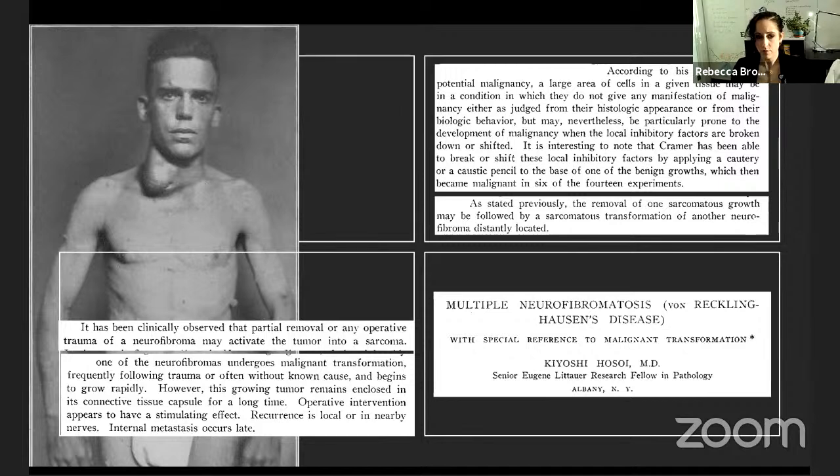But I thought that it was very, very forward thinking of this researcher, this pathologist, to note what we know now, which is that these tumors really need to be resected en bloc. When they are not, there's seeding of the local anatomy and a very much higher risk of hematologic dissemination and metastases of these tumors.